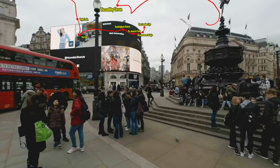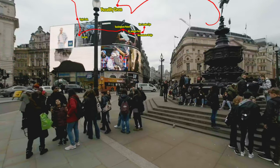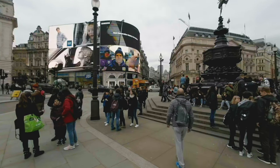Piccadilly Circus has nothing to do with a circus as we understand it. In this context, a circus, from the Latin word meaning circle, is a round open space at a street junction.